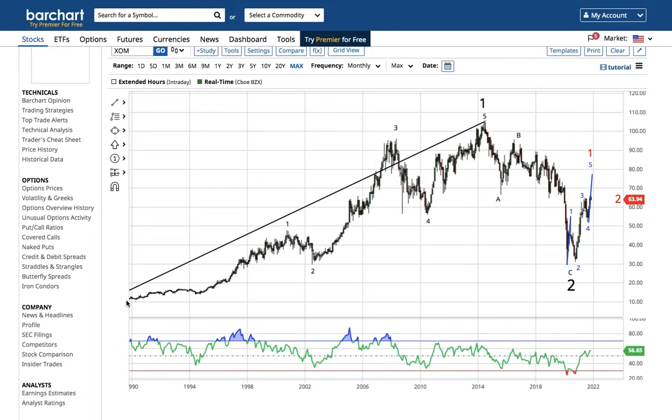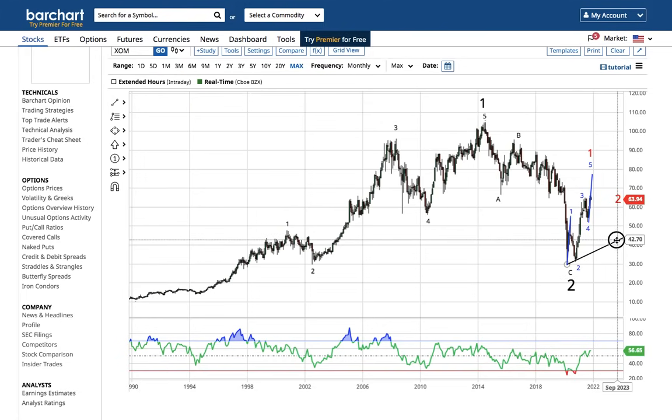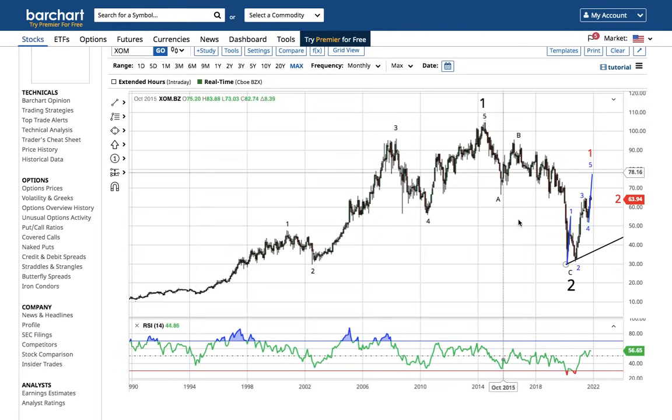This is a huge 1, 2, 3, 4, 5 waves impulse that is a massive wave 1 and an ABC correction that puts in a huge wave 2 for ExxonMobil. So if ExxonMobil holds this wave 2 low of 30, this could be a huge wave 3 in progress. Wave 3 is at least the length of wave 1 placed at the wave 2 low. That means ExxonMobil in the longer term cycles is heading above the wave 1 high. It's heading to 125. From there, wave 4 will conservatively retest the wave 1 high.